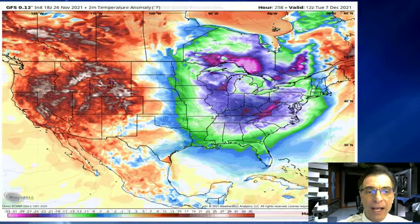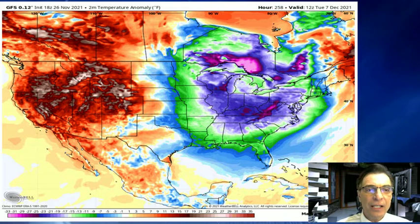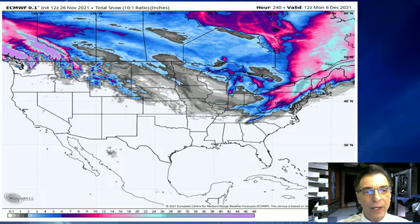And you can see that here because this is the temperature departures. This would be on the morning of Tuesday, December the 7th. So after we get this storm system to come through somewhere near here, temperatures could be a lot colder than normal about 1 week into the month of December. So some big changes could be on the way.